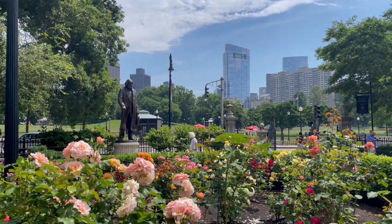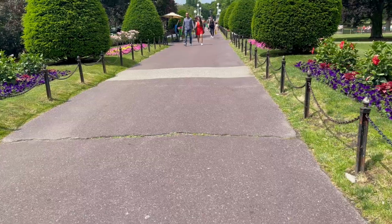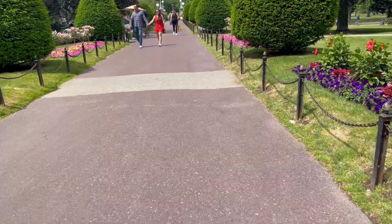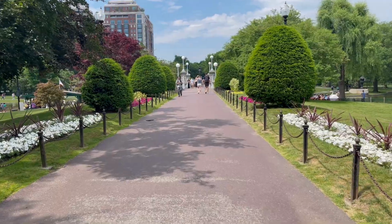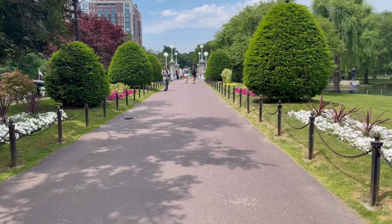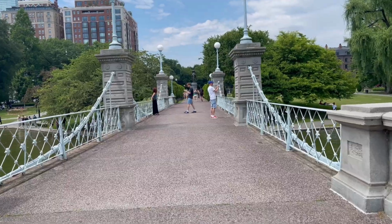And across Charles Street you can find the Public Garden, which is a super pretty garden. It was one of the top things that I wanted to see in Boston. It has a big pond where you can ride little swan boats, and then a bunch of statues, and of course flowers everywhere. It's just really nice.